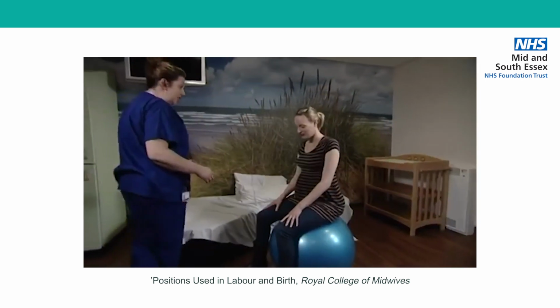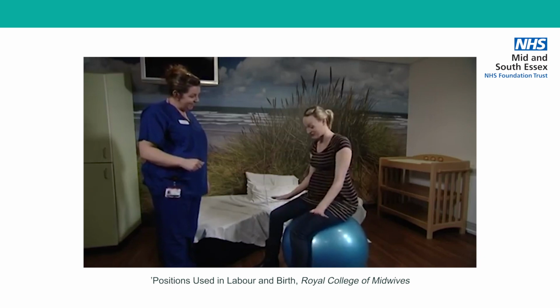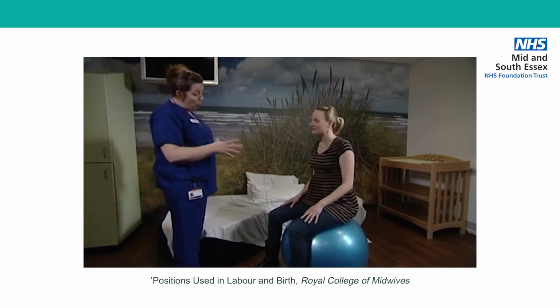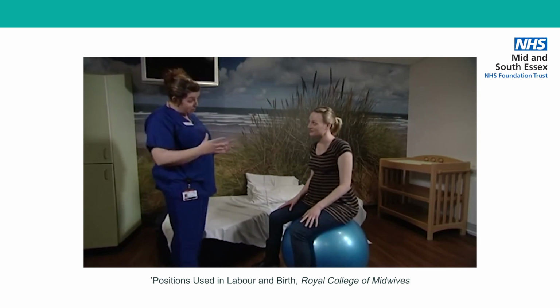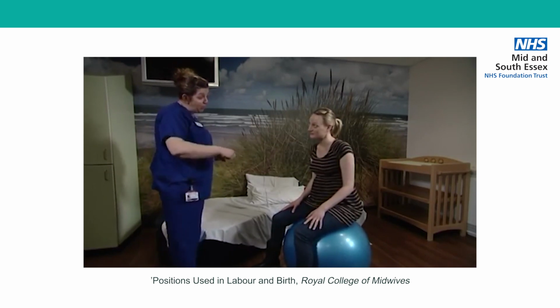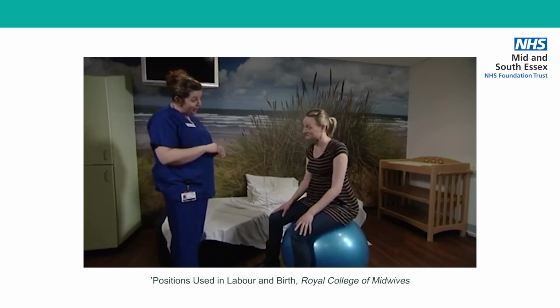How does that feel? Really comfortable, and I don't feel like I'm going to fall off or wobble, and it's nice to be able to have a little bounce and move. And what we found is the best movements when you're in labour, just so that you're going with the rhythm of your labour, are either side to side, or a lot of mums sort of go round, and that helps with that pelvic rhythm that we always encourage mums to use.